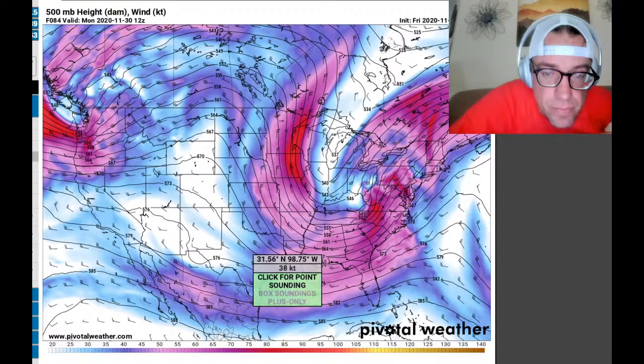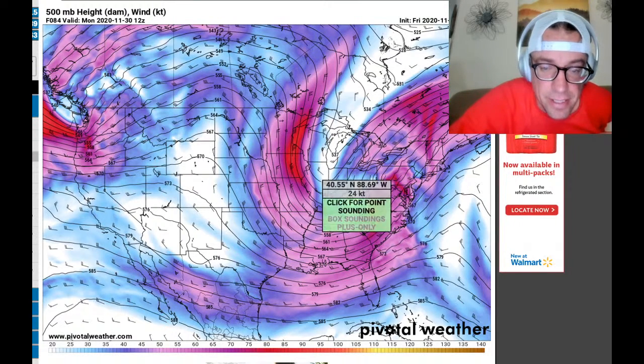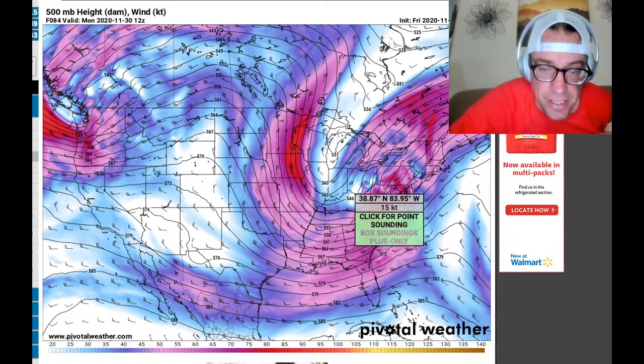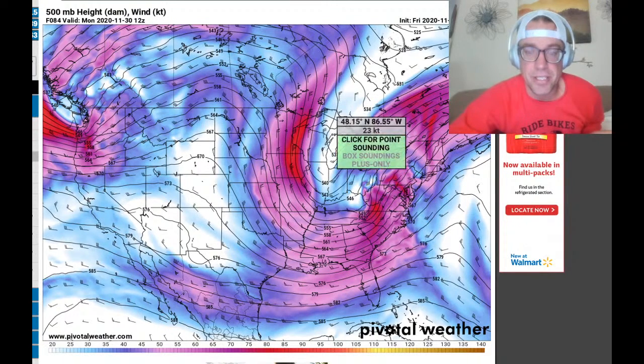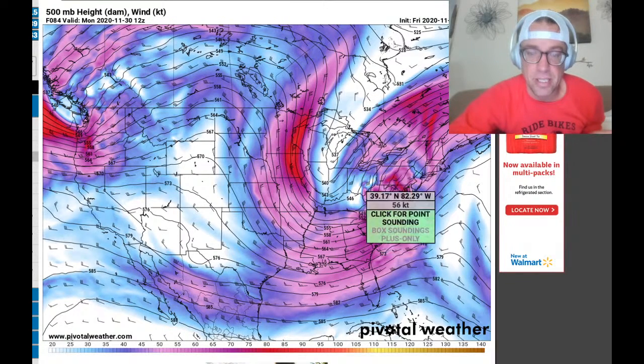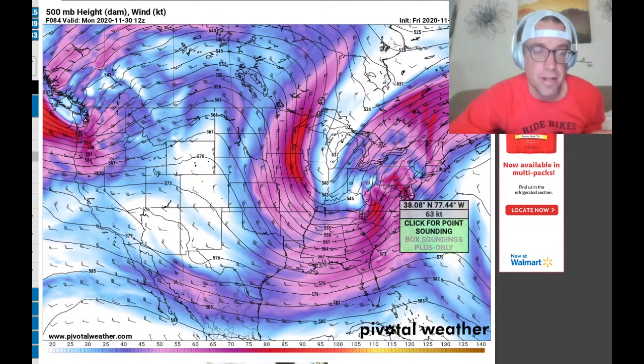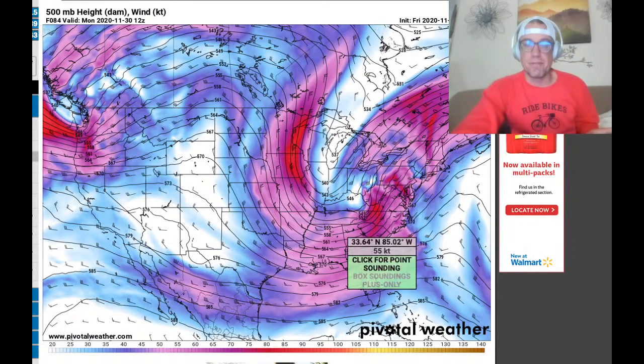Here you can see the phasing of these two systems. So the NAM is interesting on Monday, lifting this cutoff system as a little lobe on the eastern side of the now parent trough as the polar front trough takes over. And look at this little cutoff system lifting up on the east side as a lobe of enhanced vorticity. And this could bring the Carolinas to eastern Virginia on Monday morning and Monday afternoon.